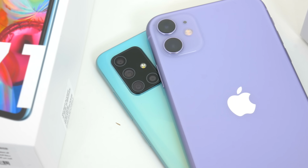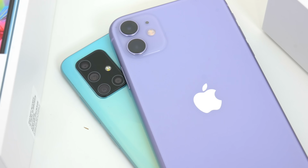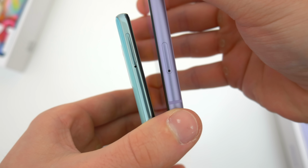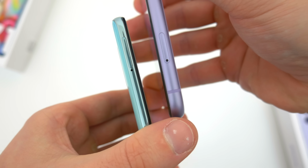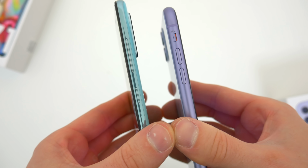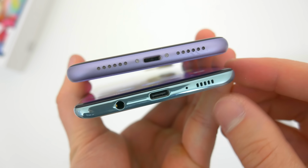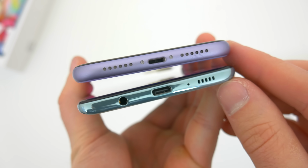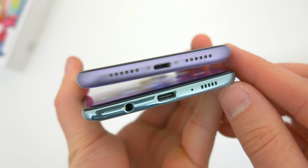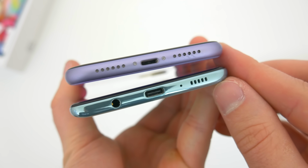Taking a look around at everything else going on with these phones, once again, we've got some important differences. The A71 offers expandable storage via a micro SD card slot, while the iPhone 11, of course, does not. The power and volume buttons are mostly the same with these phones, just on different sides. And down below, the iPhone has just a Lightning port and speaker, while the A71 still offers a headphone jack, in addition to USB-C and its speaker.